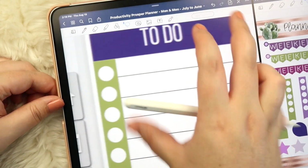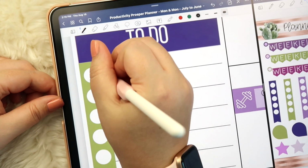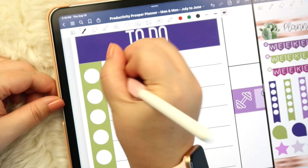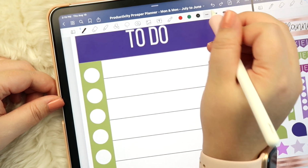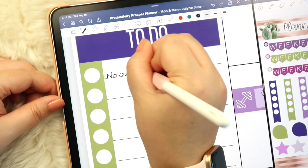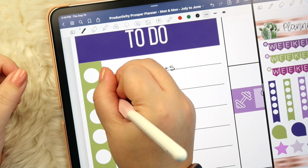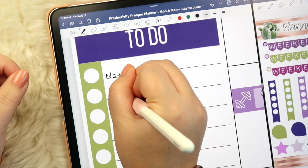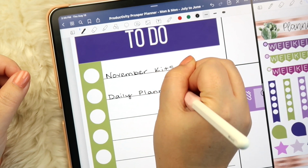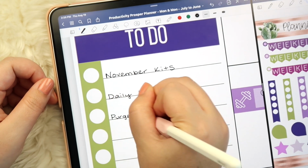As far as to-dos are concerned, I know my big to-do is the daily planner. Well, I'm gonna do it's November kits. Ooh, that is way too thick. So November kits, and then the daily planners, and we need to purge toys.